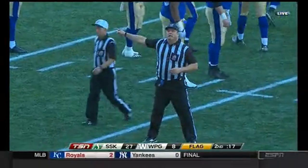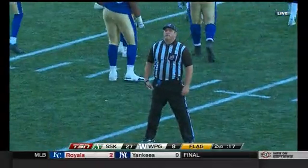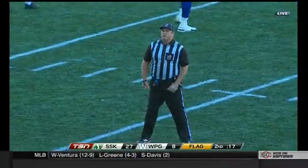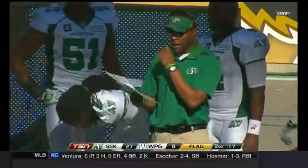Holding Winnipeg, number 69. Major foul, roughing the passer, Saskatchewan, number 70. We'll go back to the original line of scrimmage, up 5 yards, and it's an automatic first down.